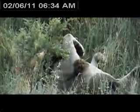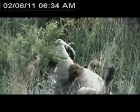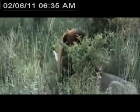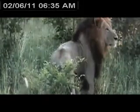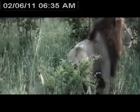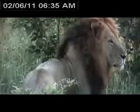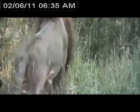Hi Jody, I'm just laughing at this one. He's really getting annoyed by these flies. He's actually biting at them now. He's had enough of them. He's going to go and join his brother, and the rest of the girls further into the bush.